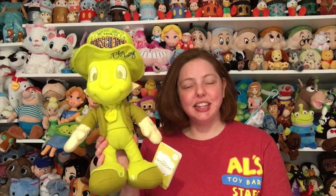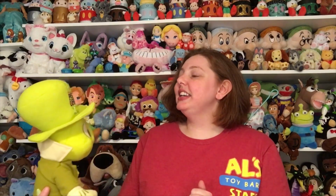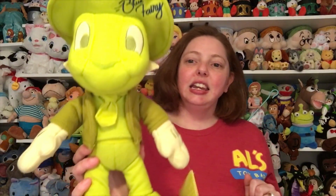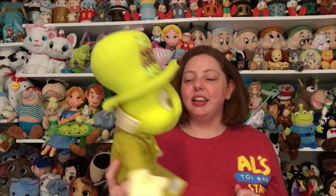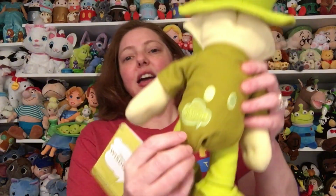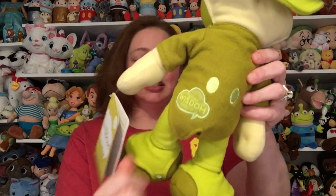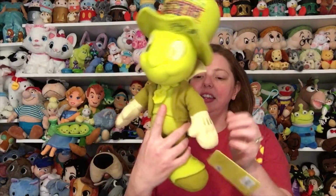He's awesome. So here's the Disney Wisdom for July. It's Jiminy Cricket. I got up this morning and went to my Disney store and picked him up. His quote is, "Always let your conscience be your guide." And that is from the Blue Fairy. He is absolutely wonderful. I love this color. It's like a pea green. And he has the patch on the back of his jacket that says Disney Wisdom Series 7.